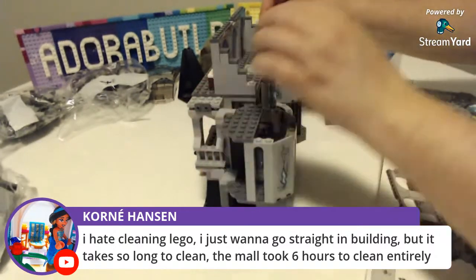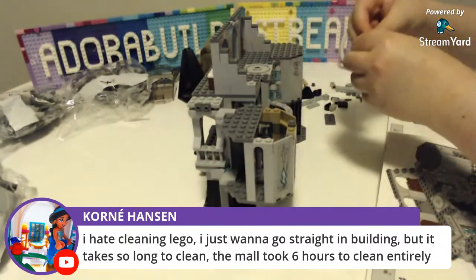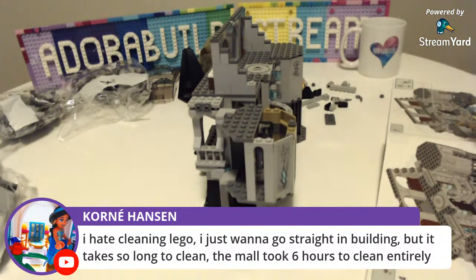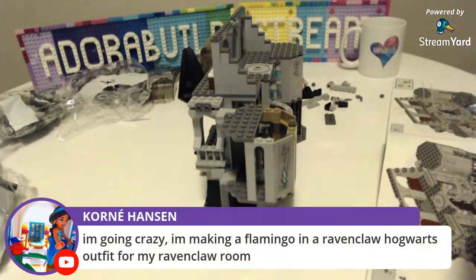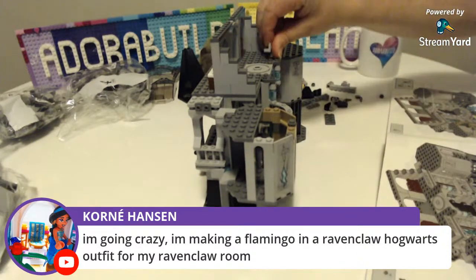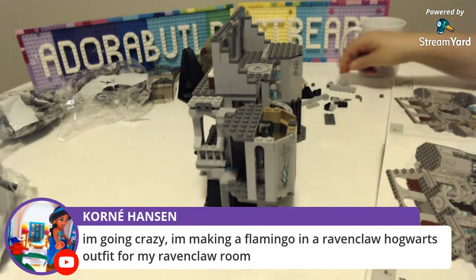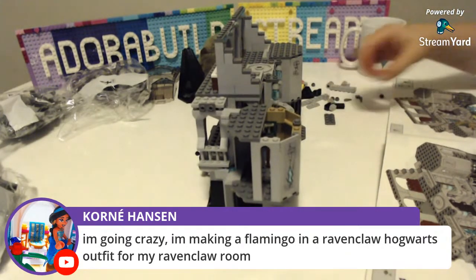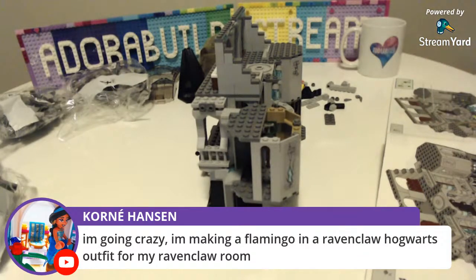Right, I'll just have to swap this one over. Making a flamingo in a Ravenclaw Hogwarts outfit for my Ravenclaw room. Well, Corne, all I can say to that is a very unique concept. It's reasons like that I call you my Lego son. Because that just sounds brilliant.